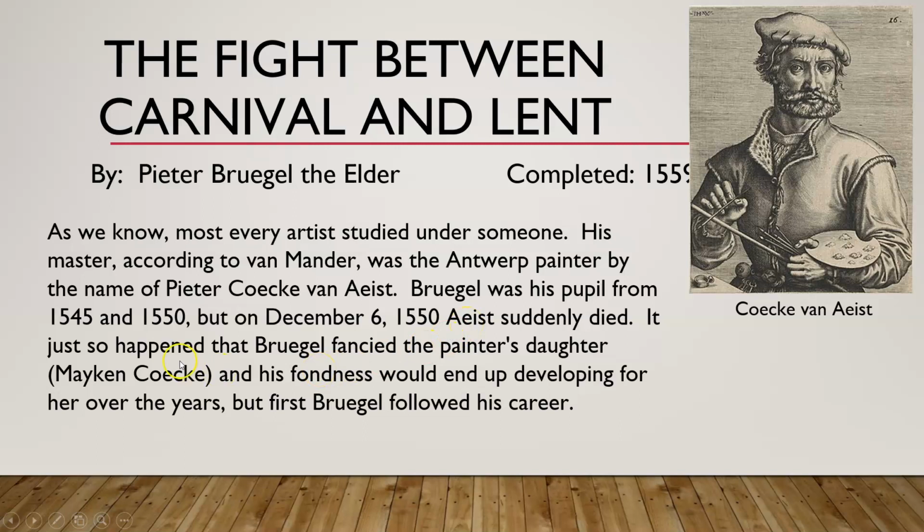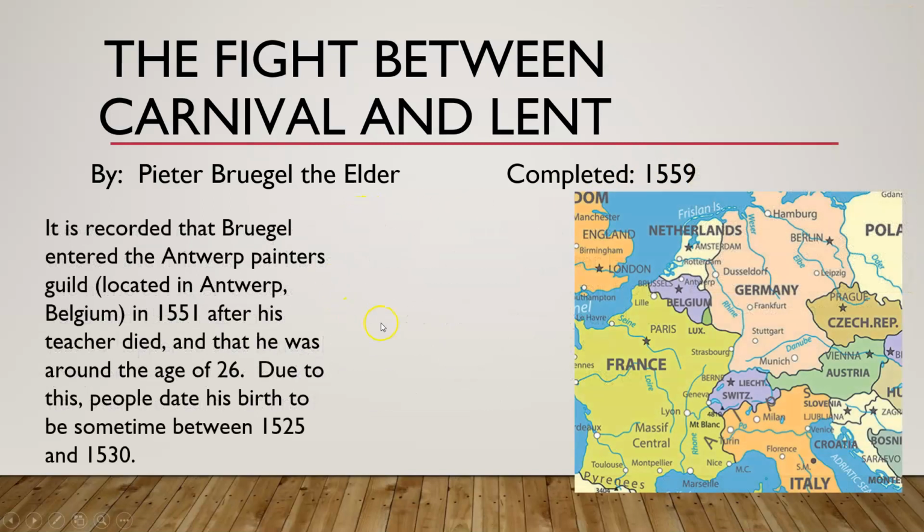And it just so happened that Bruegel fancied the painter's daughter, and his fondness would end up developing for her over the years. But he's like, I'm going to go follow my career first. So this was the guy that he was learning under. So let's see what he decided to do. He's forsaken the relationship right now, and he's going to go do some stuff.